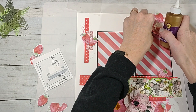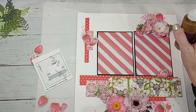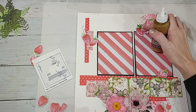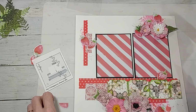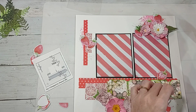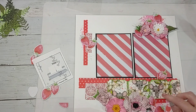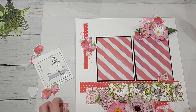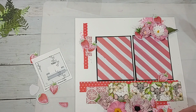I'm holding this down for a minute just to get it to set. This tacky glue is pretty good at holding once you get them down and give them a minute for the glue to start getting tacky. It's usually down, like you can't get it up. So okay, well, I kind of hid that one. Let me put another one that's on foam tape there. Let's see. I think it looks pretty good. Should I add another one there? I think I will, and then I'll trim it off.